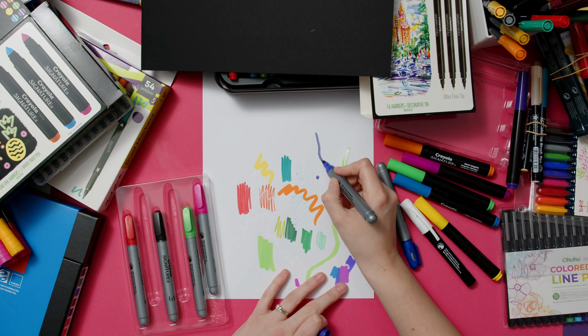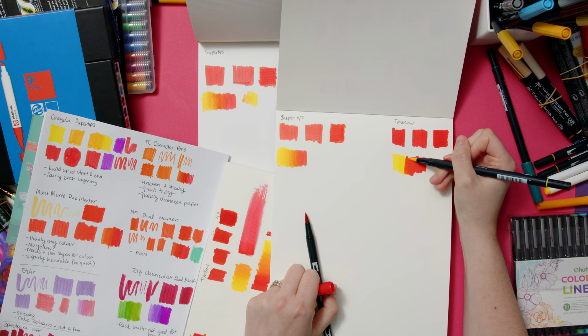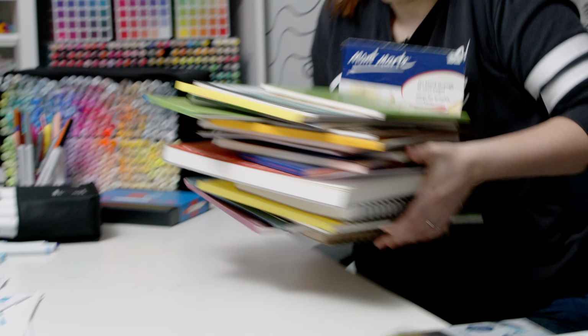I thought I was doing my markers justice on normal paper, but I was wrong about this. So admittedly, I am totally guilty of using cheap paper with alcohol markers. The right paper matters more than anything, but there are almost as many different types of paper as there are art supplies to use on them.